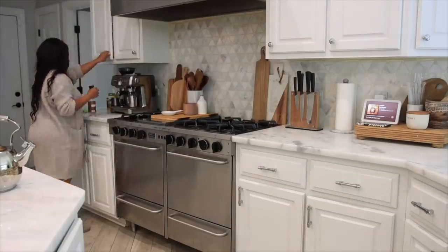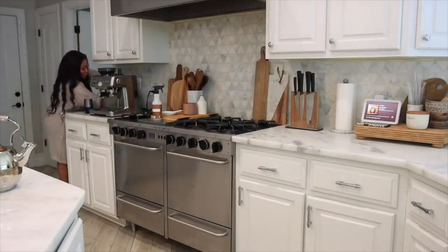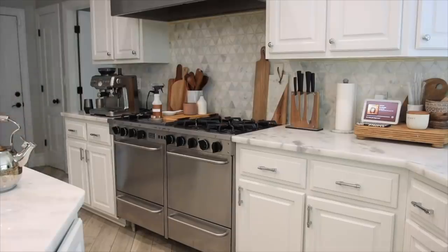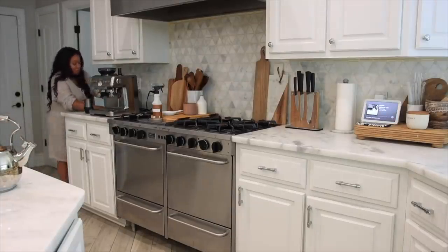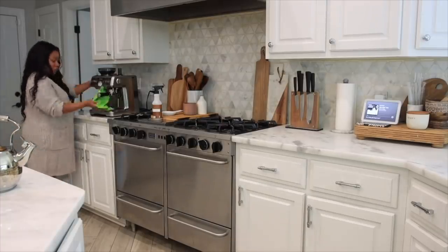So now that the stove's clean, I'm gonna finish wiping down the countertops. I'm also gonna wipe down the coffee machine, and I did switch out towels just because the other one was a little greasy and I didn't want to put that grease all over the counter.